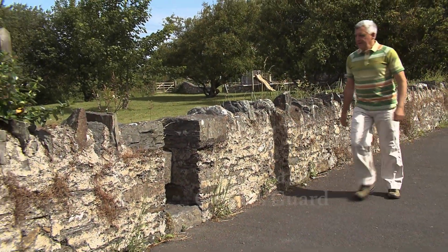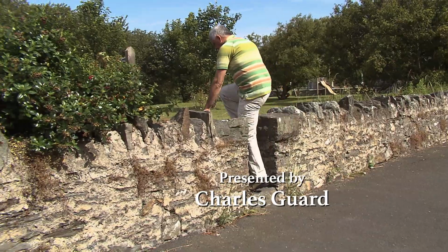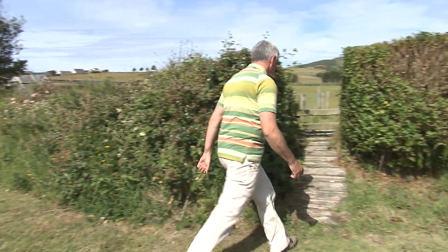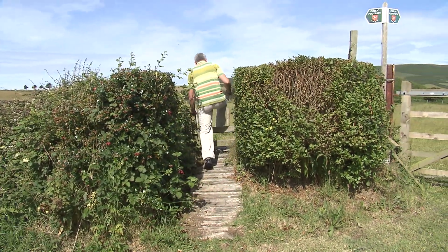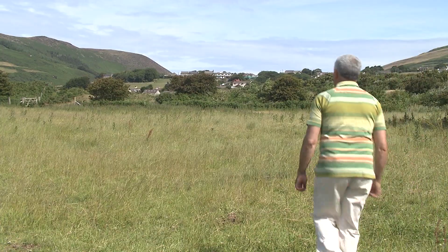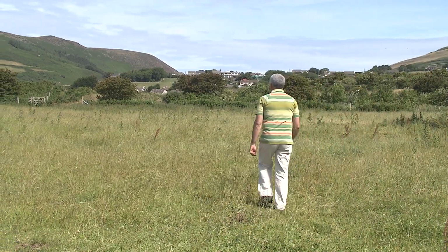Let me show you one of my favourite sites on the island, one which has been sadly misunderstood in years past, and which even today is largely unnoticed by the thousands of people who drive past it each year. Here it is, Cronk Howe Mooar.